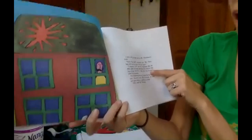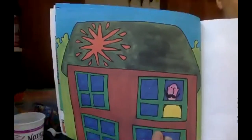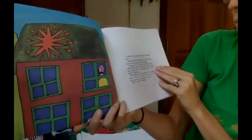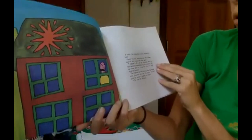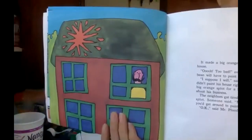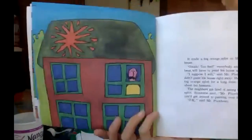Oh, too bad, everybody said. Mr. Plumbean will have to paint his house again. Y todos dijeron, qué mala suerte. Mr. Plumbean va a tener que pintar su casa otra vez. I suppose I will, said Mr. Plumbean, but he didn't paint his house right away. He looked at the big orange spot for a long time, and then he went about his business. So Mr. Plumbean pensó, lo haré, pero no lo hizo enseguida. Solo miró la mancha anaranjada y continuó con su día.